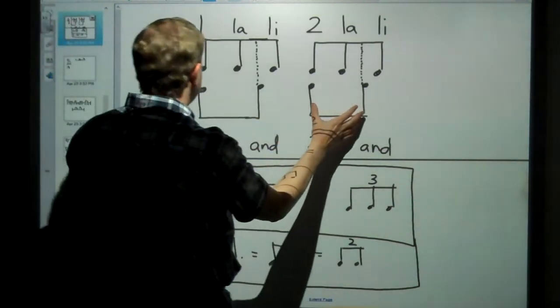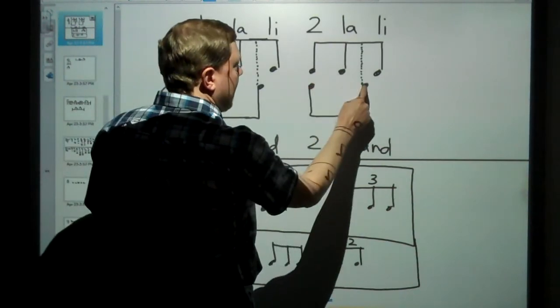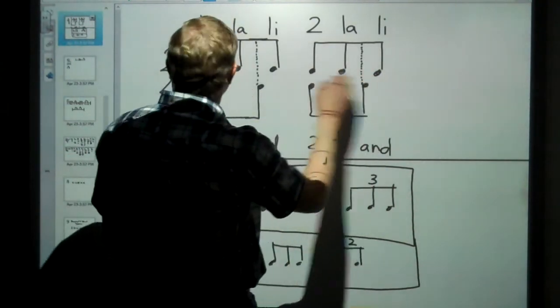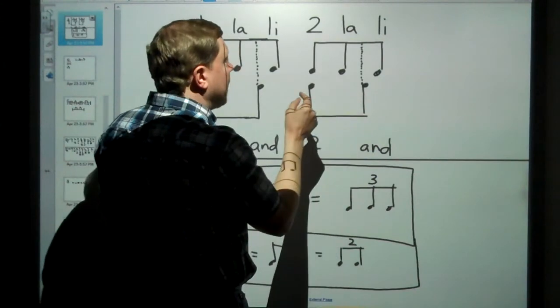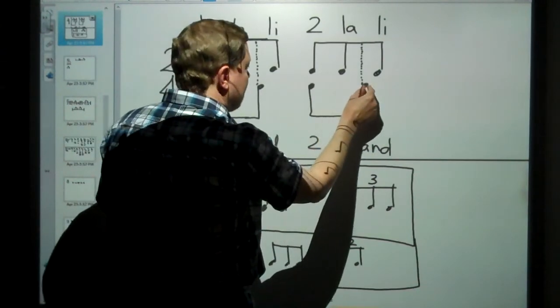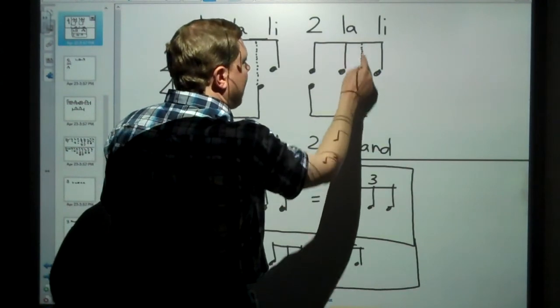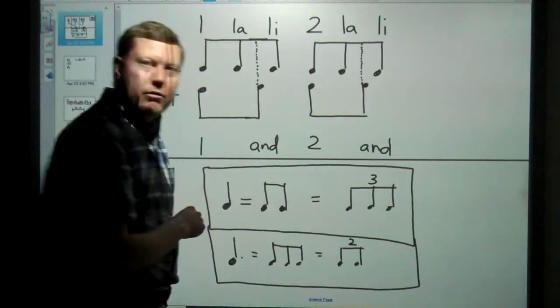Here's another beat, same thing. In simple meter, the normal division is 2 and. Right here, these normal eighth notes. But triplet division in the same meter, this is exactly where the notes would line up. The second note of the normal division is going to be exactly halfway or midway between the second and third notes of the triplet division.